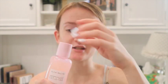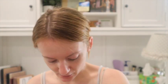I love the glass bottle. It looks so cool. I absolutely love it. So I actually did not open it. I wanted to wait until I was filming this video to open it with you guys. So I do like to sometimes pour it in my hand. Other times I do use a cotton round. Today I'm going to use a cotton round just to apply it.